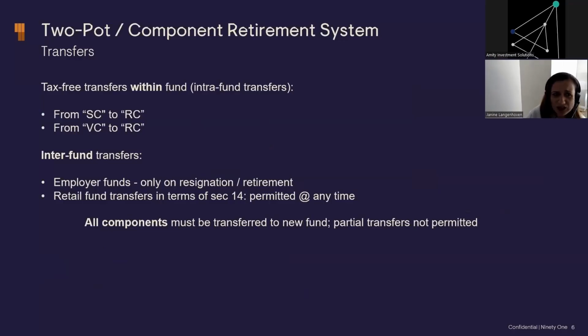Then just the different transfers that will be possible. So an individual will be able to transfer within the fund between the different pots. So they can transfer from the savings component to the retirement component or the vested component to the retirement component, but you cannot transfer out of the retirement component. Interestingly, in terms of the draft legislation as it is currently written, one would have to apply for a tax directive for each of these transfers, even though there is no benefit actually accruing to the member at that stage.